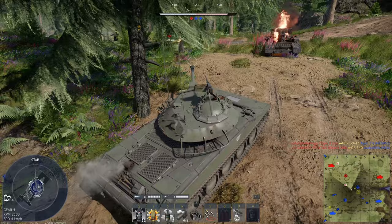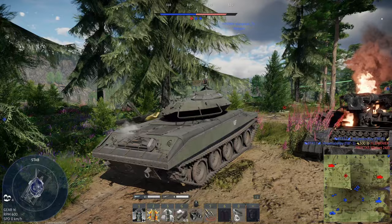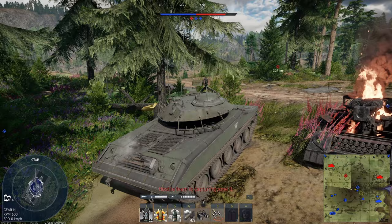Oh, there we go. He's gotten taken out. That's fine. I'm good with that. Oh man, the Wyvern makes the most terrifying sound. I mean, I'm glad they've updated the sounds though, because that's such a unique noise that it makes. Oh, well, I wasn't paying attention.